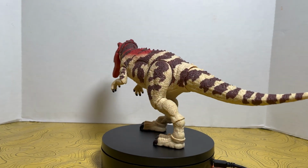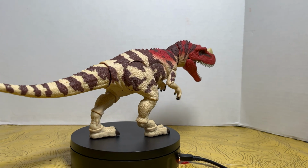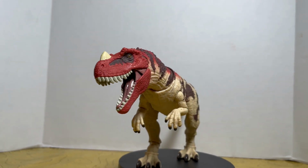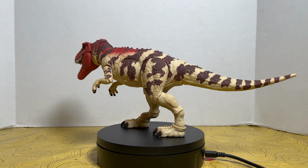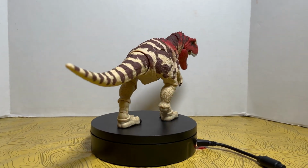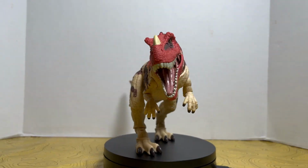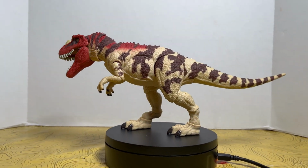And now that we're moving to the top 5, at number 5 is the one and only Hammond Collection Ceratosaurus. This beast of a figure is just top notch from Mattel and just the Jurassic franchise as a whole, because of the detail, the articulation, just the way they nail the look of the animal in the franchise, at least, not the real one.